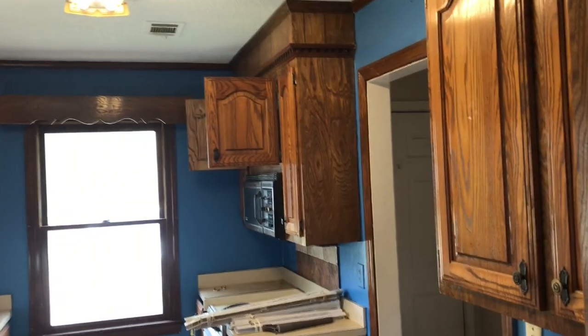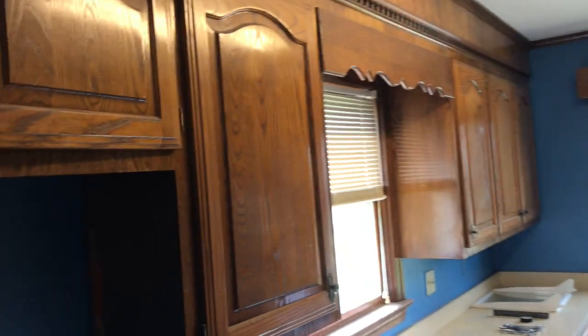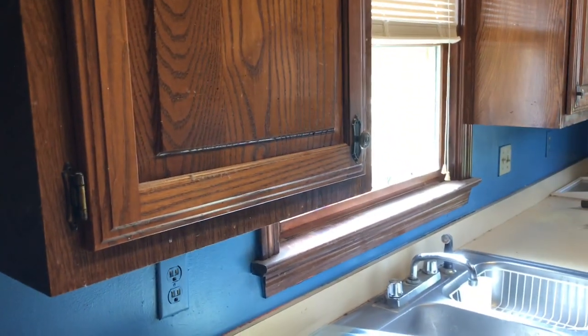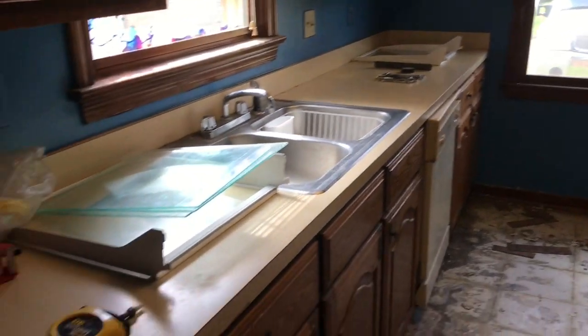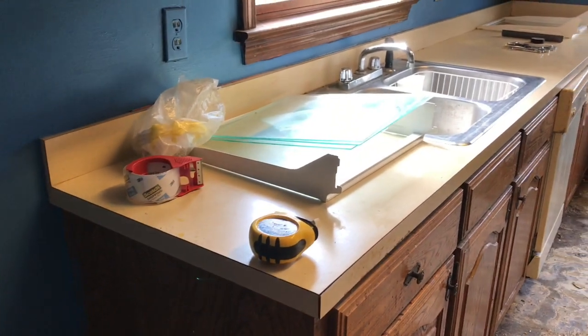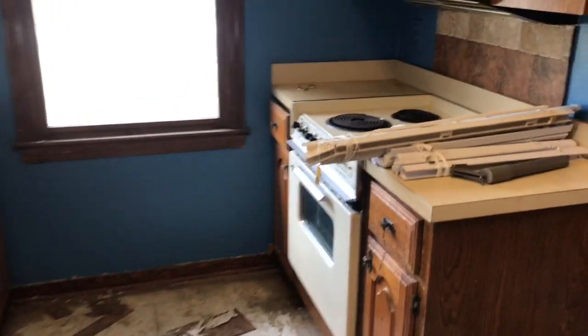I don't like the dark oak cabinets. I like to lighten up the room. The cabinet finish, some of them are not in bad shape, but if we could paint them white, it would definitely lighten up the room. We'd probably replace the countertops. Definitely getting new appliances.